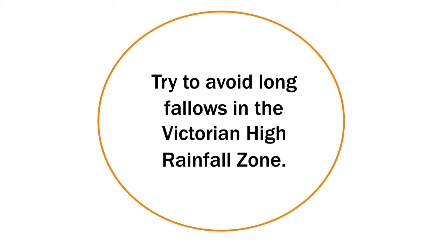So we're finding that if we have long fallows in our environment, there's lots of potential for rapid, abrupt build-up of mineral nitrogen, particularly in the nitrate form. And once our soils become waterlogged and anaerobic, we're measuring alarmingly high losses of nitrous oxide. So one of the key take-home messages is trying to avoid long fallows in our environment.